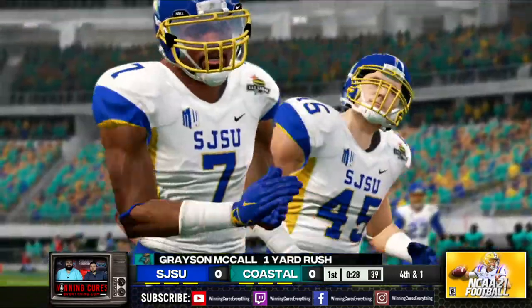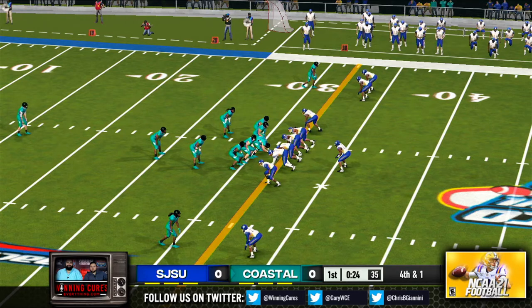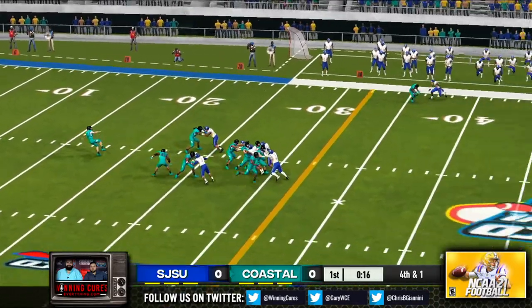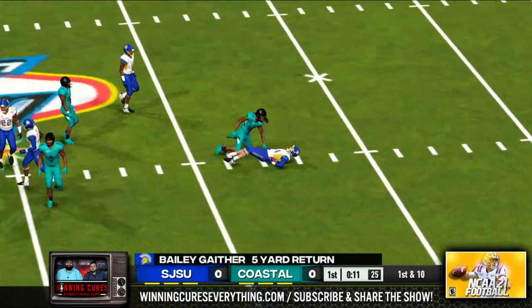To about the 31-yard line. Gaither is back to receive. Brought down at the 41-yard line.